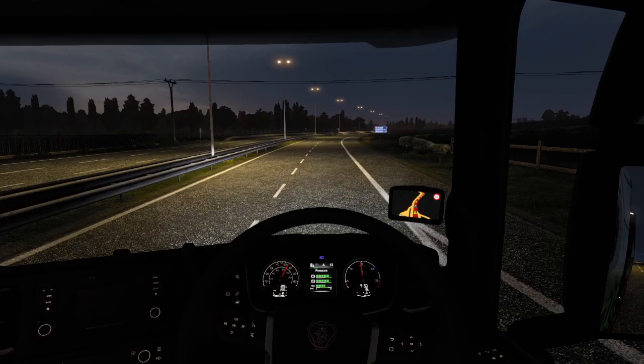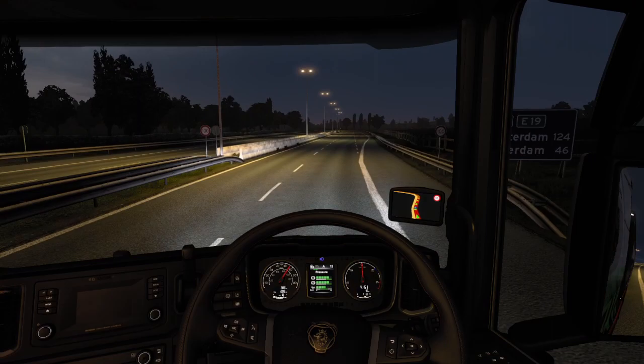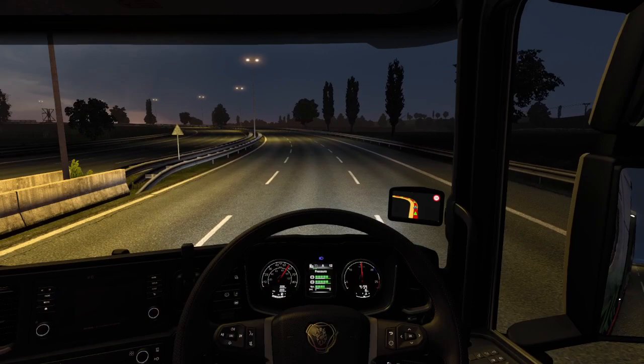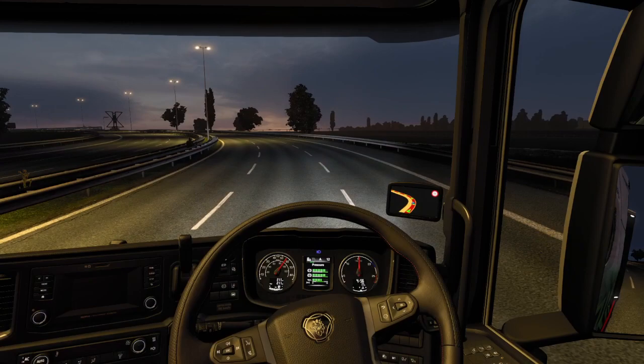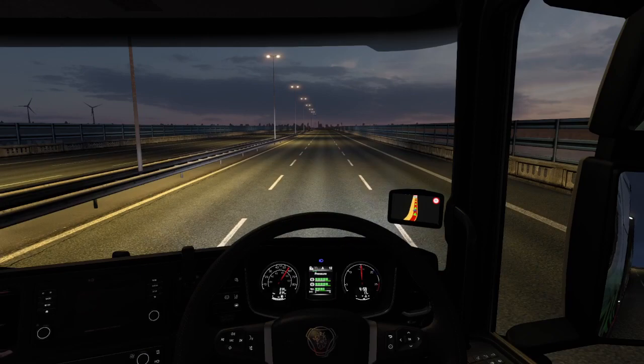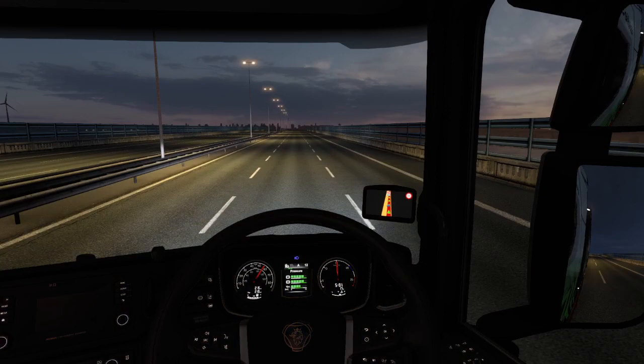Rotterdam, 46, is that miles or kilometres though? It says 46, let's have a look. 29 miles, so 46 kilometres, 29 miles, yeah. Okay. And it's getting daylight, there we go, look. So a bit of nighttime driving with a bit of daylight, how about that? I reckon all of our journeys now are going to be daylight time. So I'll probably name this video night slash daytime driving with Eddie Stobart.